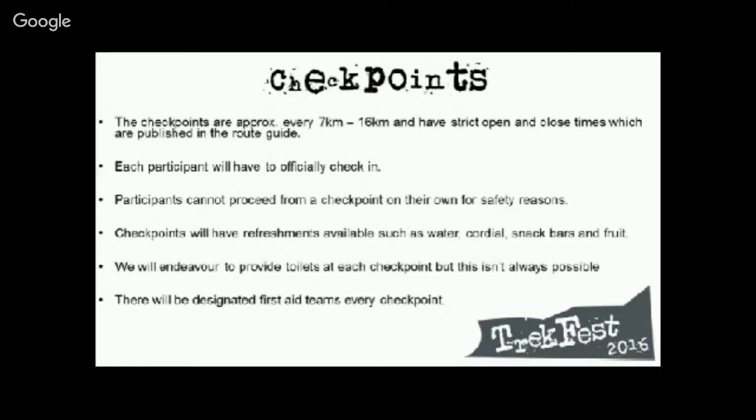Checkpoints will have refreshments available, such as water, cordial, snack bars and fruit, and we will endeavour to provide toilets at each checkpoint. Please do bear in mind that due to the locations of the checkpoints, this isn't always possible. Designated first aiders will be available at every checkpoint also.